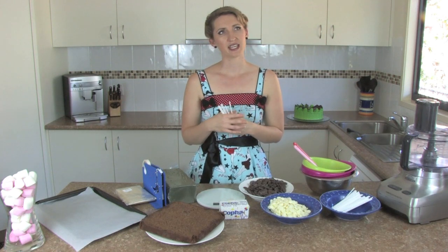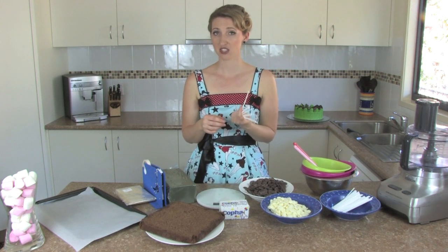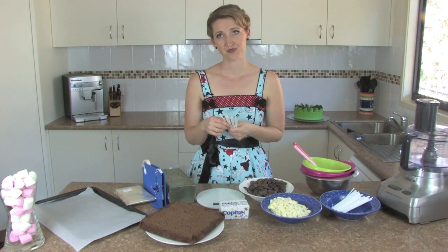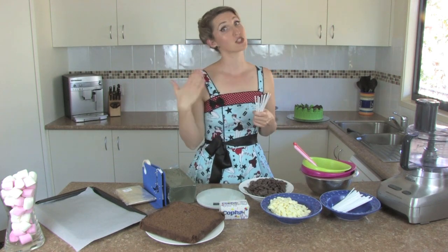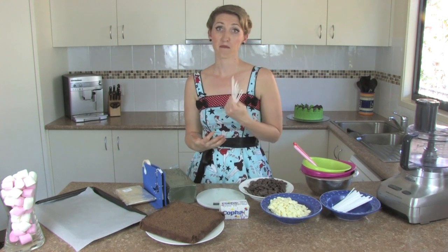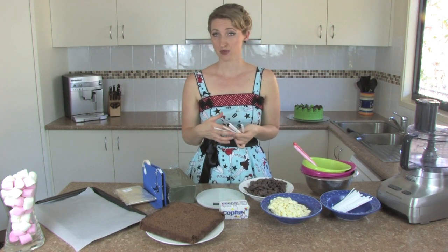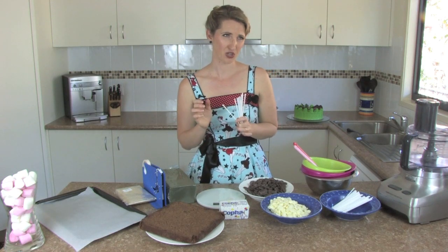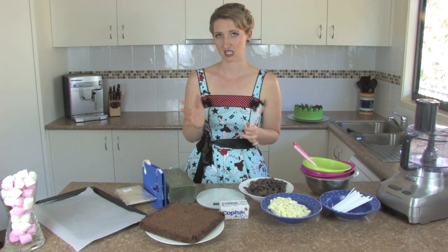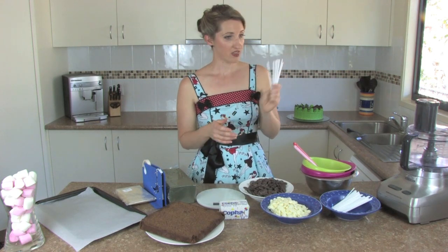Now you can buy these in packs of like 24 from your cake decorating shops for about $8 probably. They are a bit expensive, but you can bulk buy them. You can buy them by the kilo from cake decorating shops, and they cost me about 16 cents a stick. So I think $70 a kilo, including postage, something like that. So they're the cake pop sticks.